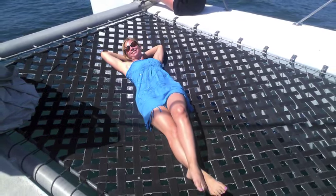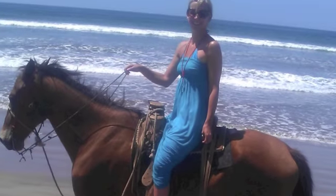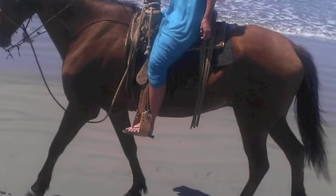And then on the beach, there was a guy. And this was his pet iguana. And for $2, I got to hold his pet iguana and take some pictures.